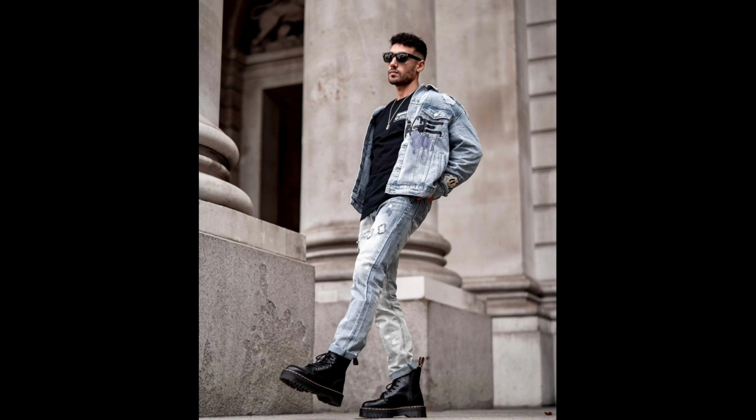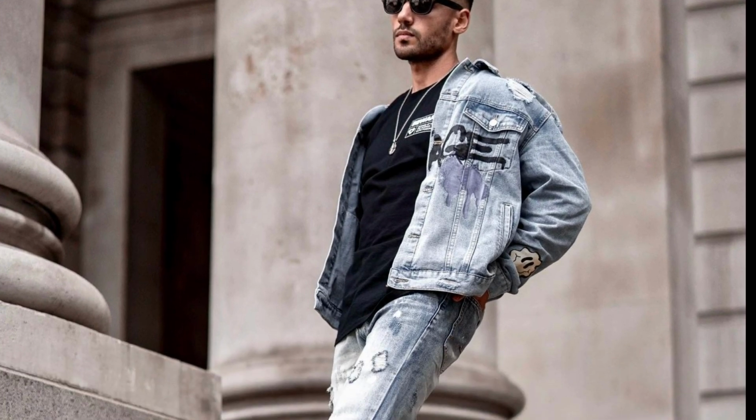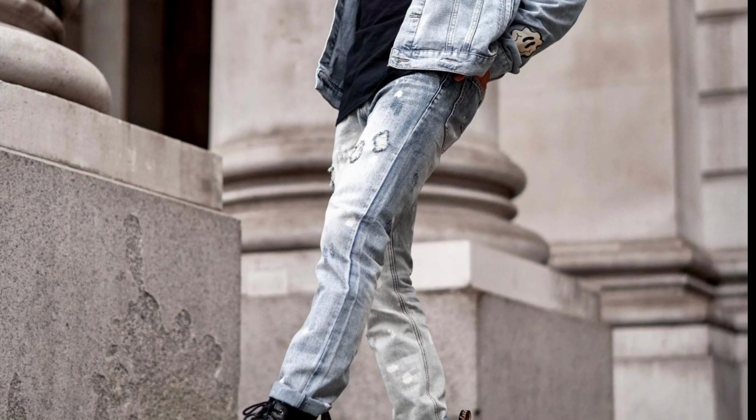For next outfit, you can try black t-shirt layered with blue jacket with blue jeans and black combat boots.